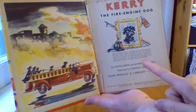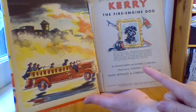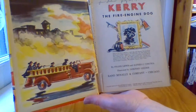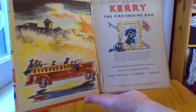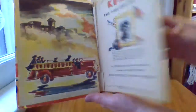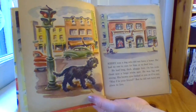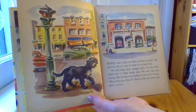This is the story of a real dog who became the mascot of Hook and Ladder Company number 29 of the New York City Fire Department. After 9 years of faithful service, Carrie answered his last call, and retired. Carrie was a dog who did not have a home. He had no one to care for him or to feed him.